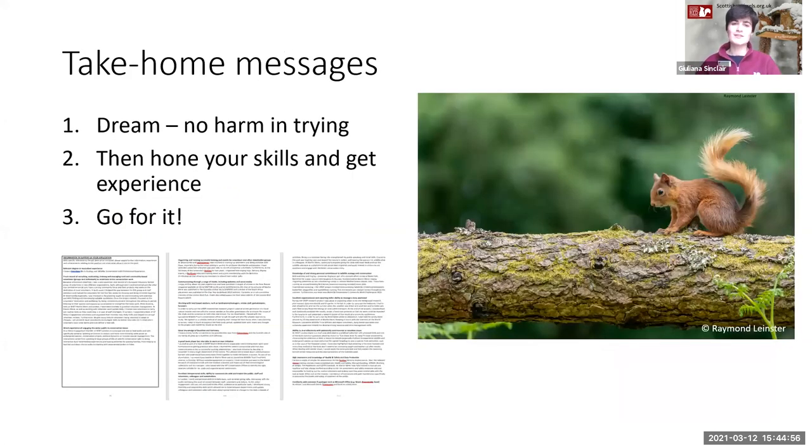So my take home messages are that it's important to dream, that there is no harm in trying, but if that doesn't quite work out, then identify what's missing, hone in your skills, use your free time, get that experience. Because when the right job comes along, then you really have to go for it. When this squirrel job came about, I was really nervous, but when I came to writing down my application, I had 2.5 pages worth of experiences that I could talk about. So at the end of the day, you've just got to trust yourself and go for it. Thanks a lot.